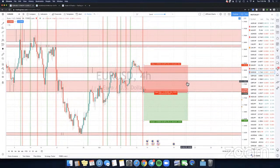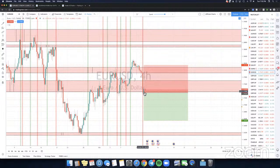Our EU, like what I discussed earlier, is just pulling back slightly right now. The thing with EU is that a lot of the USD pairs are strong right now. So if price is coming downwards, like it is right here, then that means that the second currency is stronger than the first currency. Vice versa, when price is going up, that means that the first currency is stronger than the second currency. So right now, we're in a sell for Euro USD.